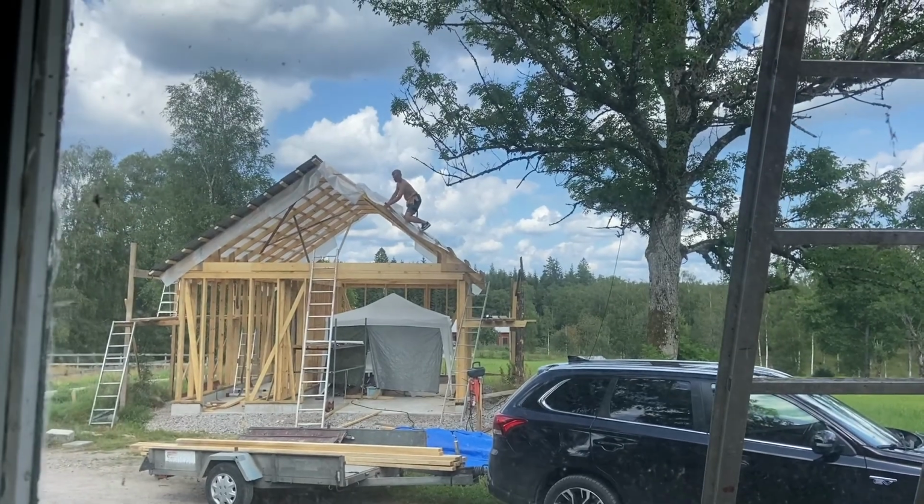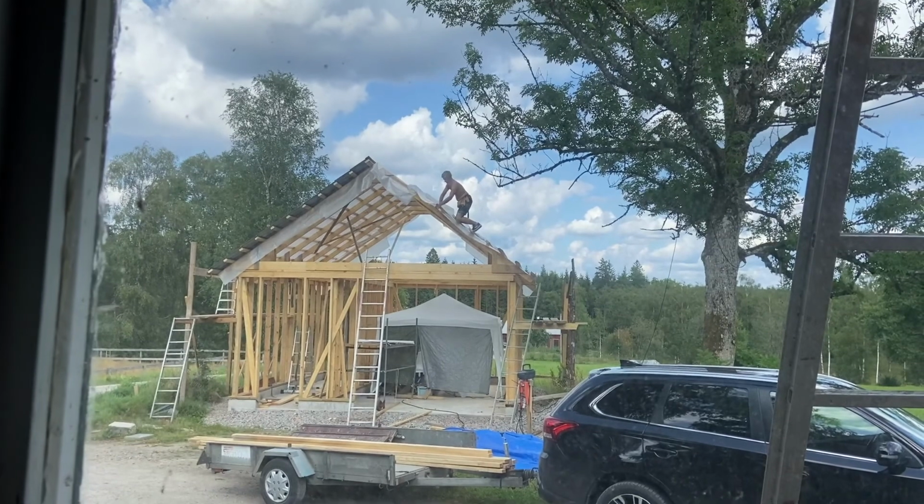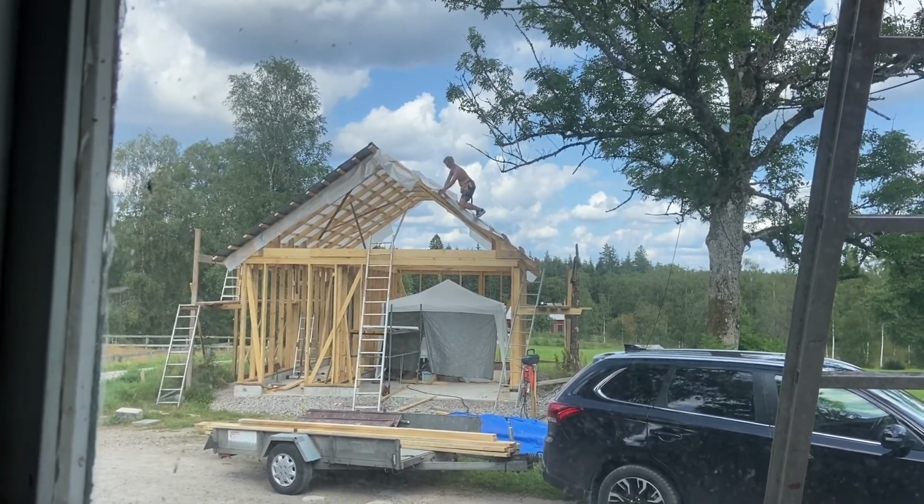My dad, he's working on the roof by himself. Sounds very secure, if you ask me.